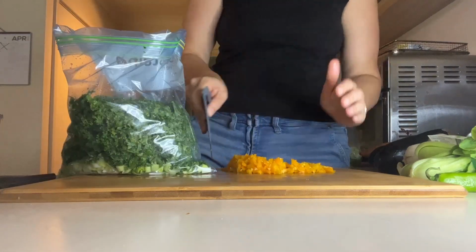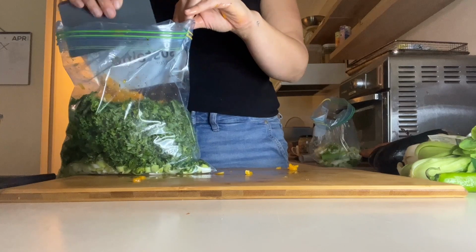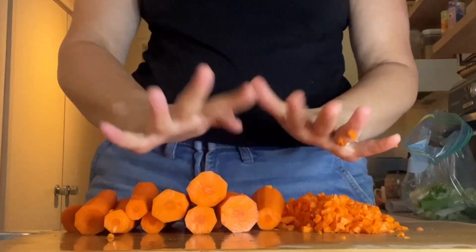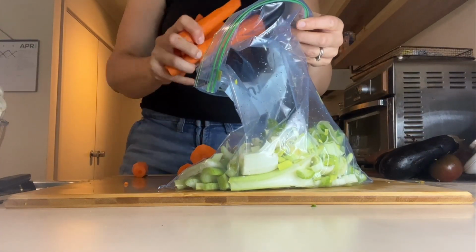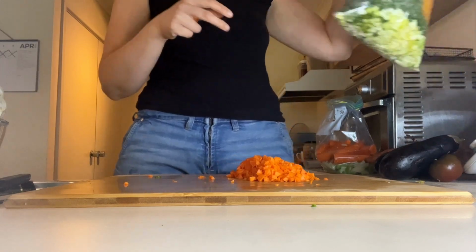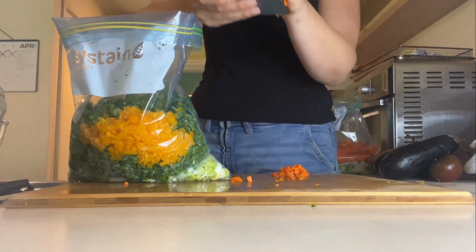The peppers are going to go in the soup bag, which has the kale and the fennel and the leeks in it. So I'm just going to go ahead and put those in, and then we'll keep going with the rest of it. With the organic carrots, I went ahead and did half in big chunks, and I'm going to put that in the base for the stock. And then the other half, I chopped up very, very fine like I did the sweet peppers, and I put that in the soup base.